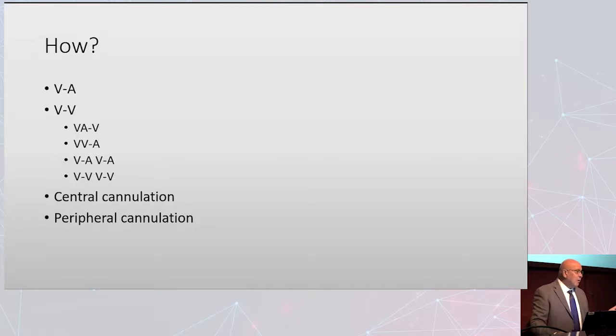So how do we do it? Well, you have VA. So we can do veno-arterial ECMO, right? We can do veno-venous ECMO. We can do exotic cannulations where you have VA-V, veno-arterial to venous. We can have venous to arterial. And for those of you who don't know, a friend of Tammy's and mine, John Ingram, pointed this out to me. And I think intuitively we knew it, but he pointed it out. Where the dash is where the oxygenator goes.